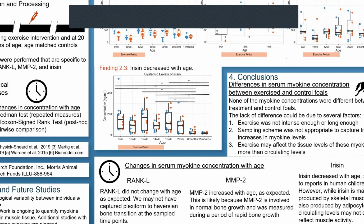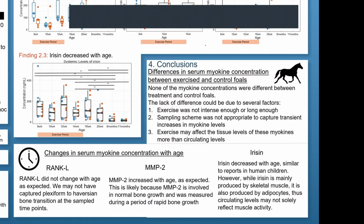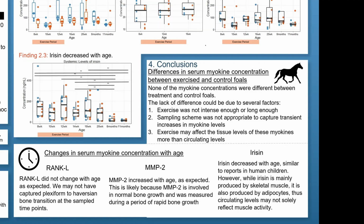So systemic levels of irisin, again, age on the x-axis, concentration on the y-axis, this time in nanograms per mil. I have the exercise period here highlighted in this orange color. For irisin, I saw several significant differences between different time points as they aged. And overall, there was a decrease of irisin with age. Now, this is the same as what is found in the literature. In human children, they also saw a decrease with age. The likelihood is that while irisin is mainly produced by skeletal muscle, it is also produced by adipocytes, and thus circulating levels may not solely reflect muscle activity. We may be looking at more metabolism and fat.